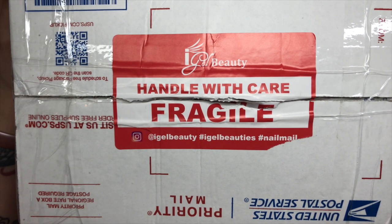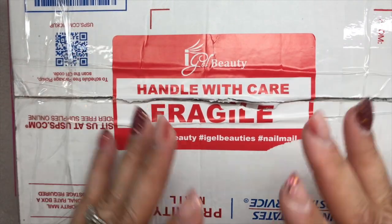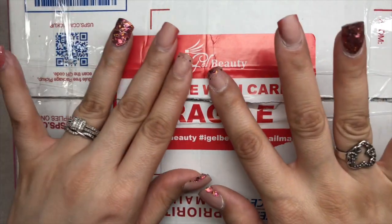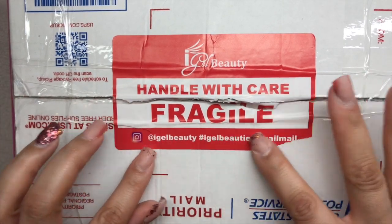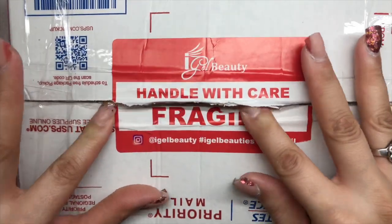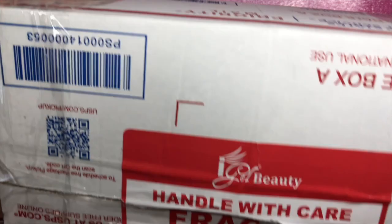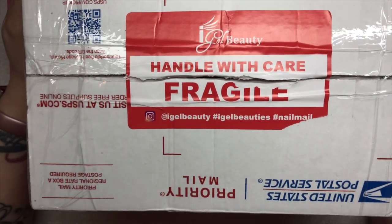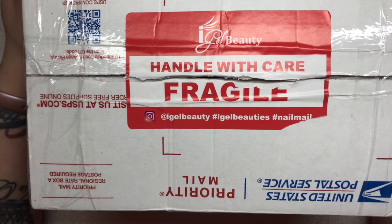But as you can obviously tell, I'm a bit frustrated because it clearly says on this label, handle with care, fragile. And look, it's smashed in one corner. So yes, I'm a bit frustrated. I wish that, you know, these carriers would understand.